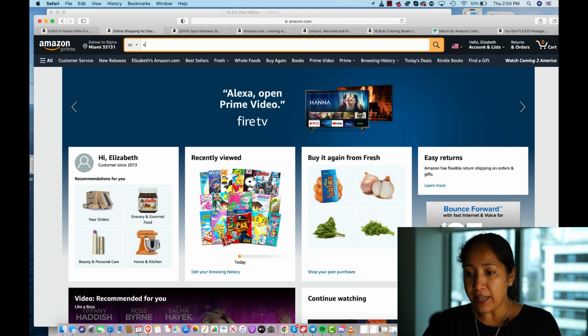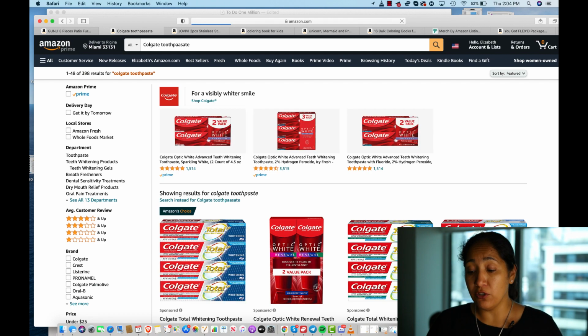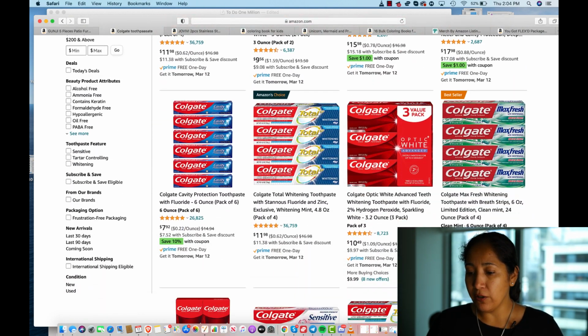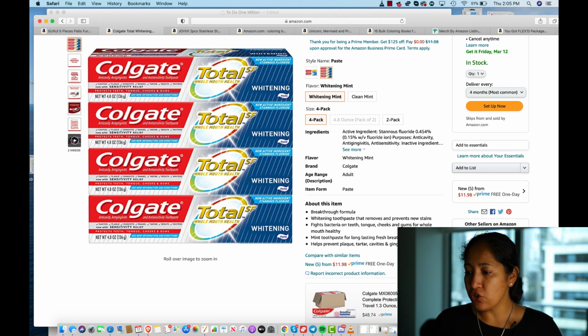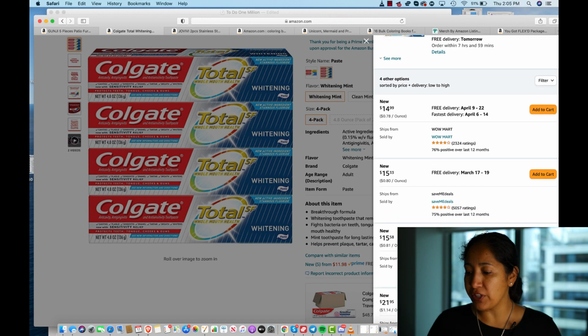And these products can be as simple as things like Colgate toothpaste. And if we take a look and search for Colgate toothpaste, you'll notice that there's a bunch of them that are loaded here in packs. So this right here is a pack of 4 Colgate Total Whitening toothpaste for $11.98. And if I click into that, what you'll notice is even though they say ships and sold by Amazon, if you click on here, new 5 from $11.98, you'll notice that there's a bunch of other sellers on here.